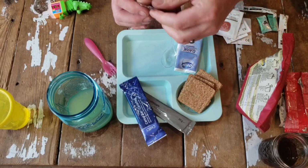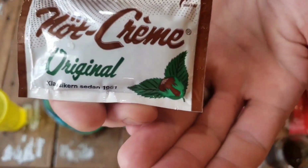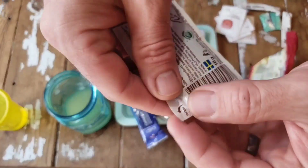And do not break my unicorn headband, Lily. Yeah, don't break her unicorn headband, Lily.